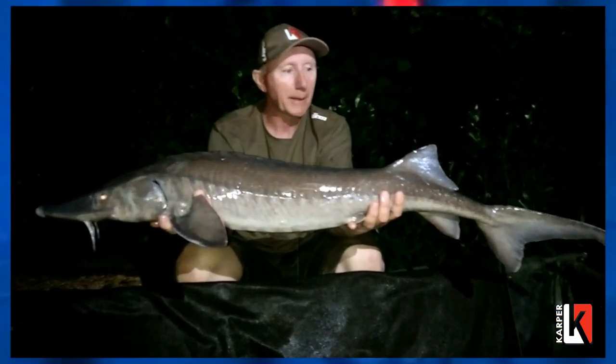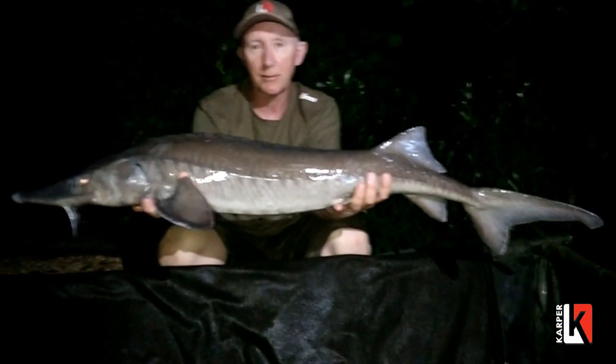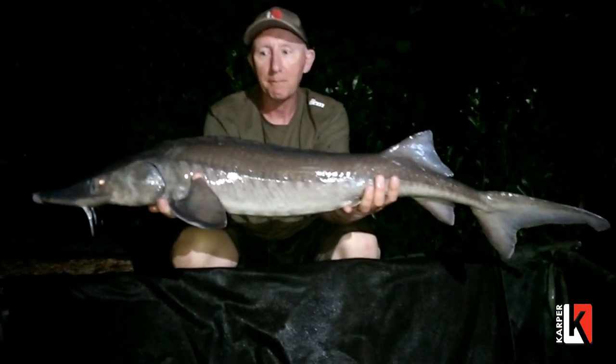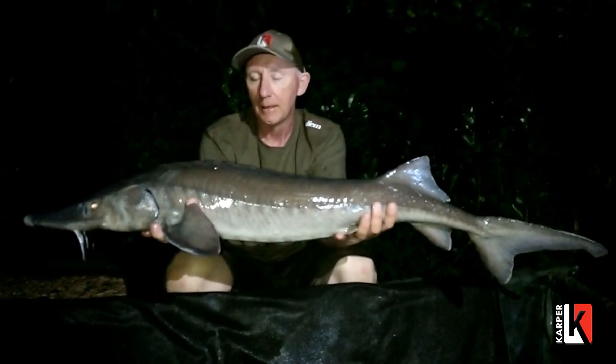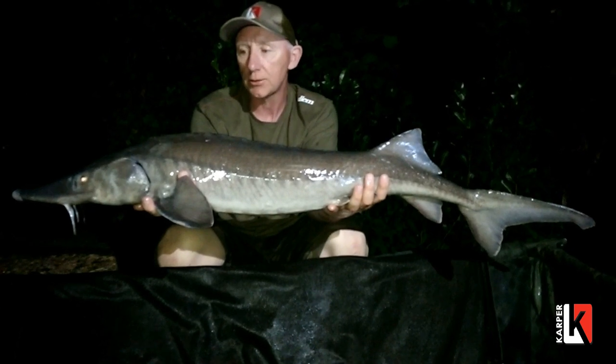A 15-pound, 2-ounce sturgeon from Moulin de Passais. It's taken a liking to the chopped mint. All the fish fall into the chopped mint now. The KARPER Ultra Fluoro range.